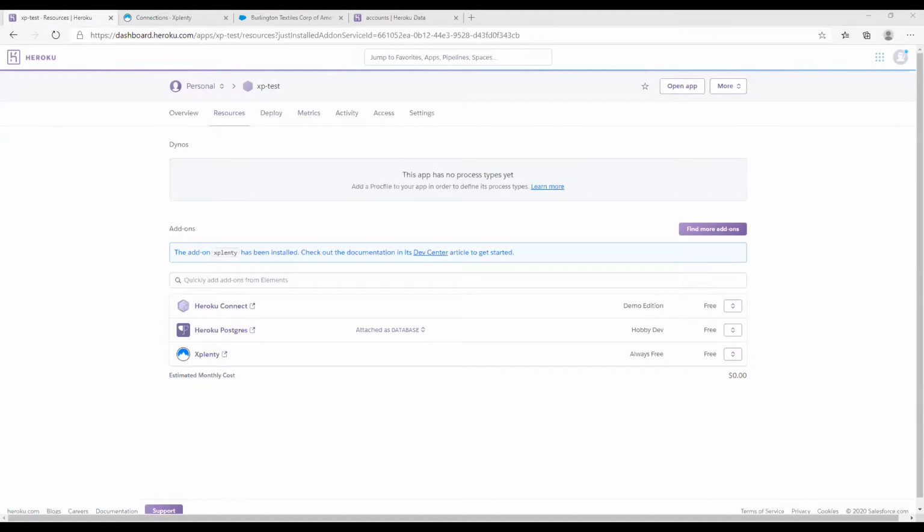So I have an app set up here with Heroku Connect provisioned as well as a Heroku Postgres database. This is connected to my Salesforce org and has been set up to sync a few select objects down into Postgres that I may want to bring data externally into the Postgres database to sync up into Salesforce, or take data that's come from Salesforce and send that out via Xpleni to an external data warehouse, a data lake, maybe a flat file for a partner or a customer or something along those lines.